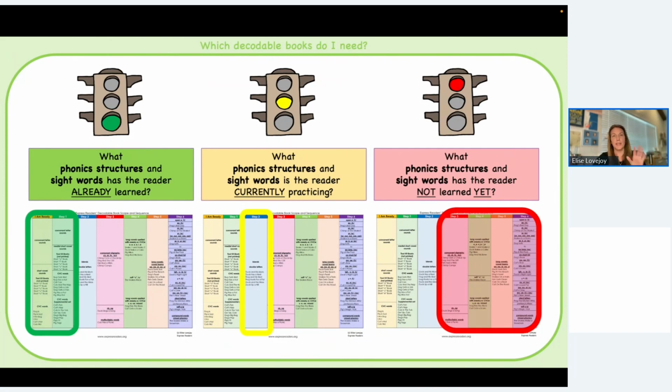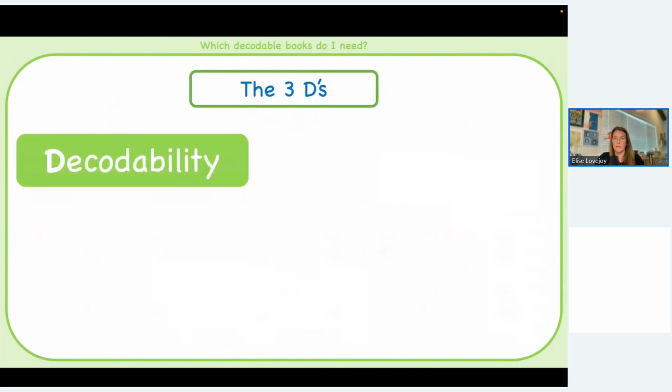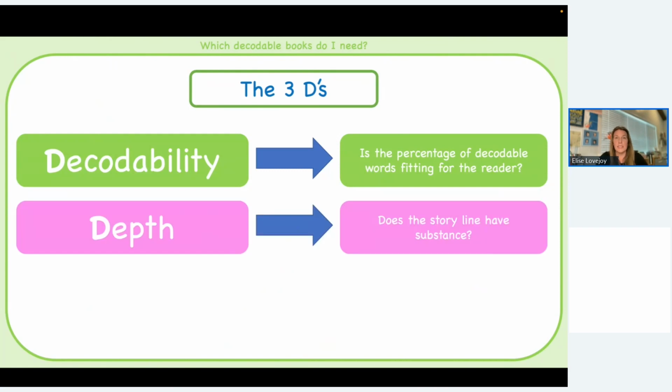So here's the 3Ds. This is just kind of a fun little way that I describe some of it. When you're looking at decodable books, you look at decodability. So basically the scope and sequence: how decodable is this for my students, for this group of students, for my child? And then depth. So really looking, does it make sense?